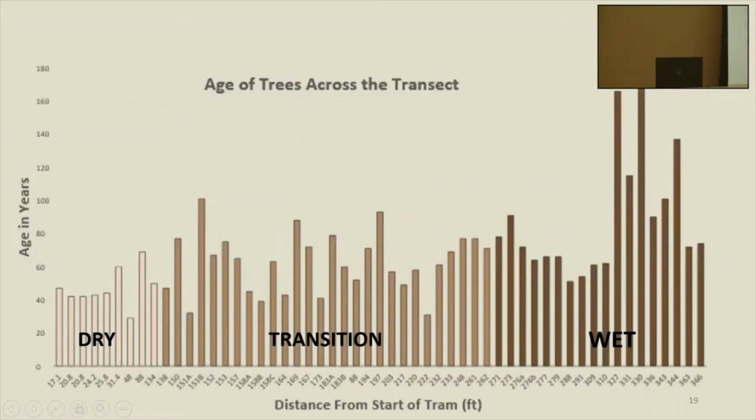So this is a really cool graph. It shows the age of each tree throughout the transect, and you can see that the younger trees are in the dry portion of the tram, and the older trees are in the wet portion of the tram. And that's due to fires, because fires can sweep through the drier parts of forest, but they can't bounce around the wet parts, the really moist soils, like I showed you in that previous picture.